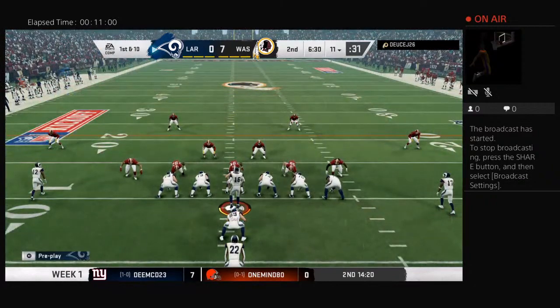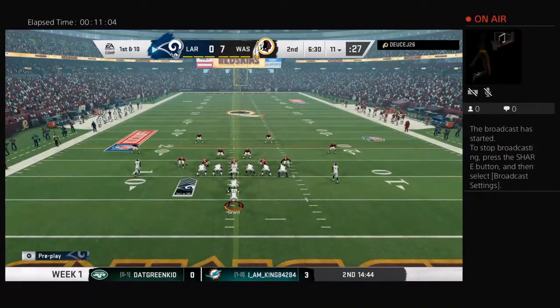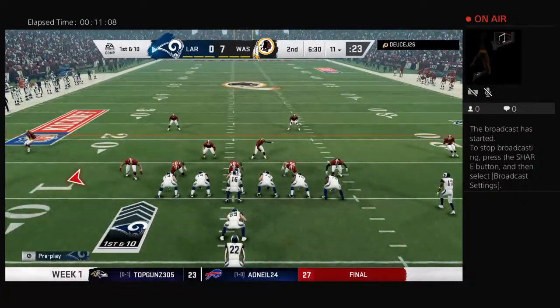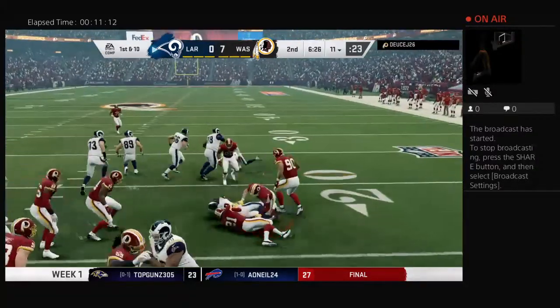Set to begin their next drive, the Rams offense at the line. It hasn't gone particularly well for them, that's obvious, in these conditions, no points so far. They've got to get that offense on track. The question, how do they do it? It is the age-old question, isn't it?